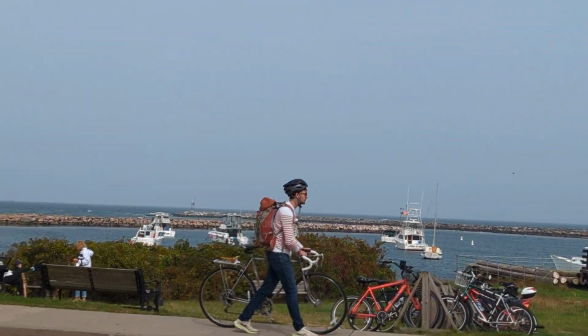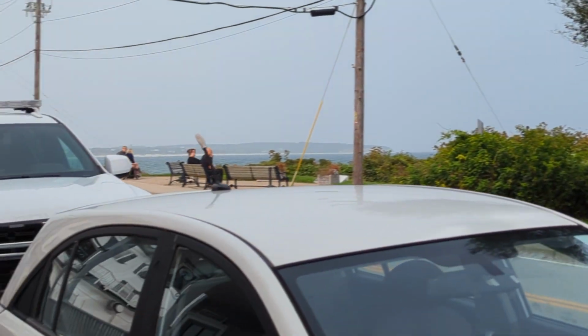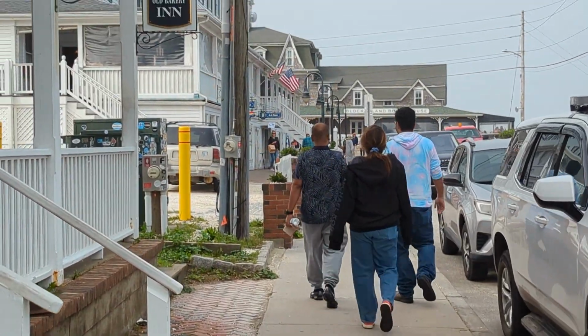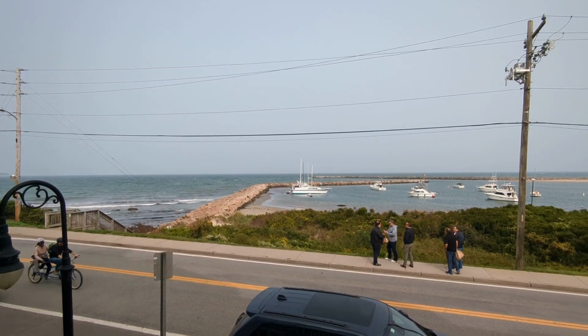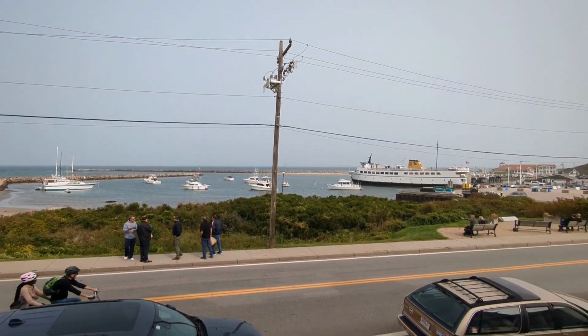After an hour of sailing, we finally reached Block Island. The vibe of the island was so nice. It was a little chilly and windy. It was almost 1 p.m., so we decided to finish with lunch first.